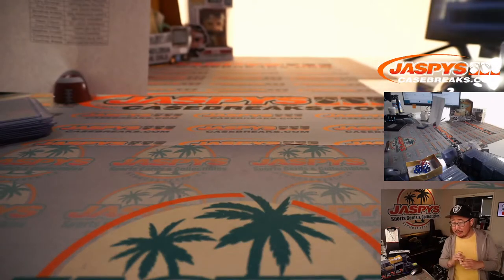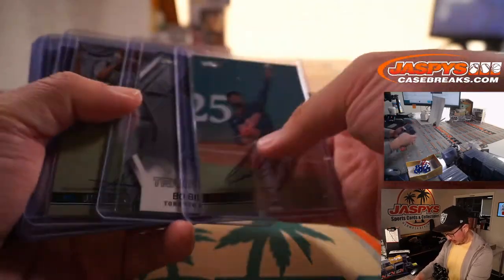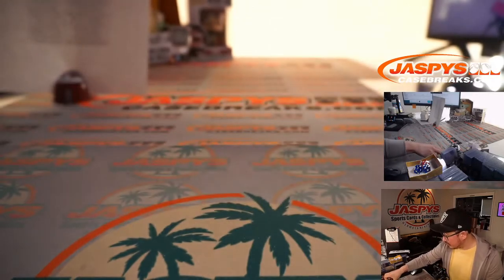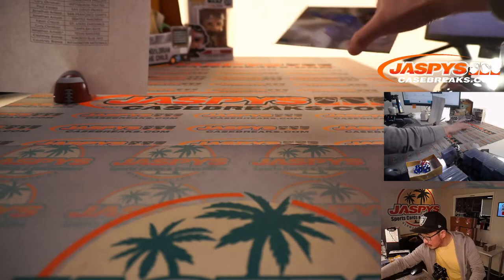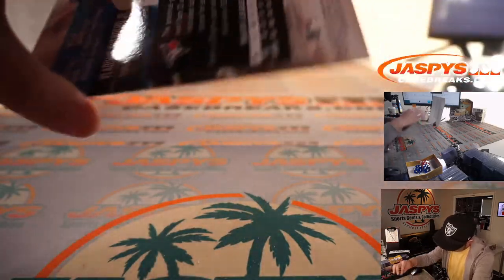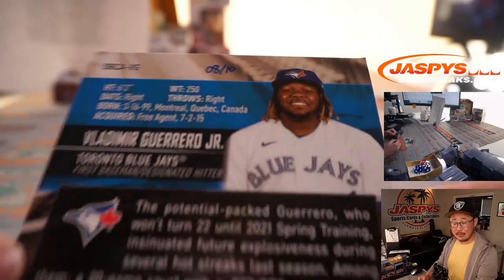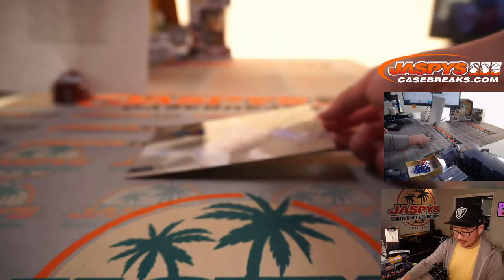All right, that's the break, ladies and gentlemen. Four box, random team number three. Let's do a quick little recap right here, and we'll take another look at that Vlad Guerrero box topper autograph. Not a bad break. Let's see what we have over there. So there's his autograph. Ah, there it is. 8 out of 10. Hand numbered 8 out of 10. That's really cool. There you go. Congrats on that.